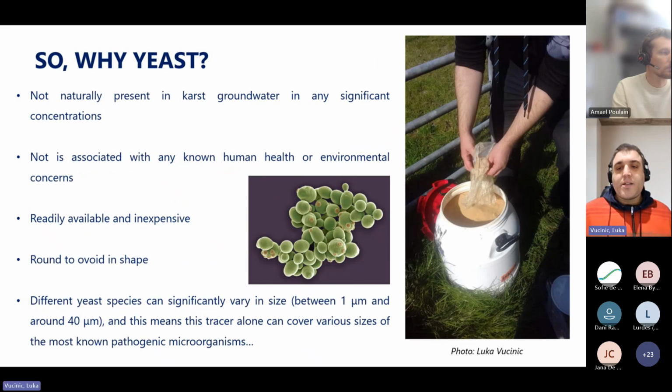So why yeast? If you don't know why it's good, it's not naturally present in groundwater in any significant concentration, or should not be. There might be some small concentrations of yeast, especially in agricultural areas, after all, they're giving them to domestic animals such as horses. They're feeding them, improving nutrition of horses with those, and that's how we can buy them cheaply as well. They're not associated with any known human health or environmental concerns.